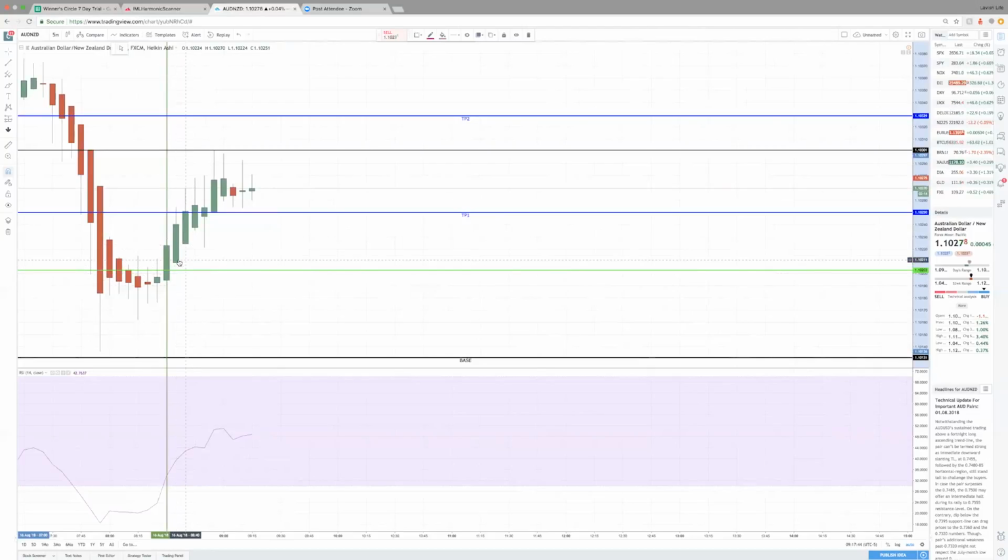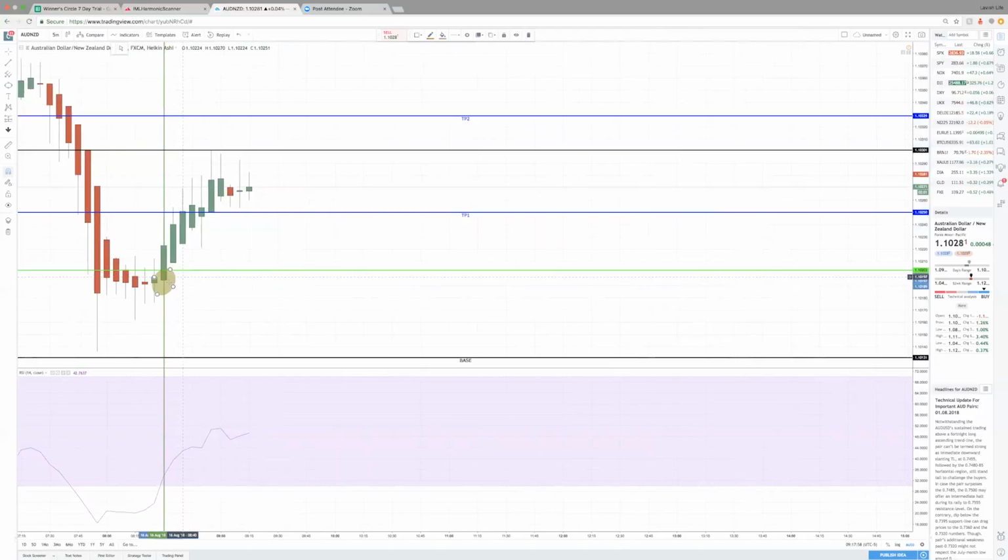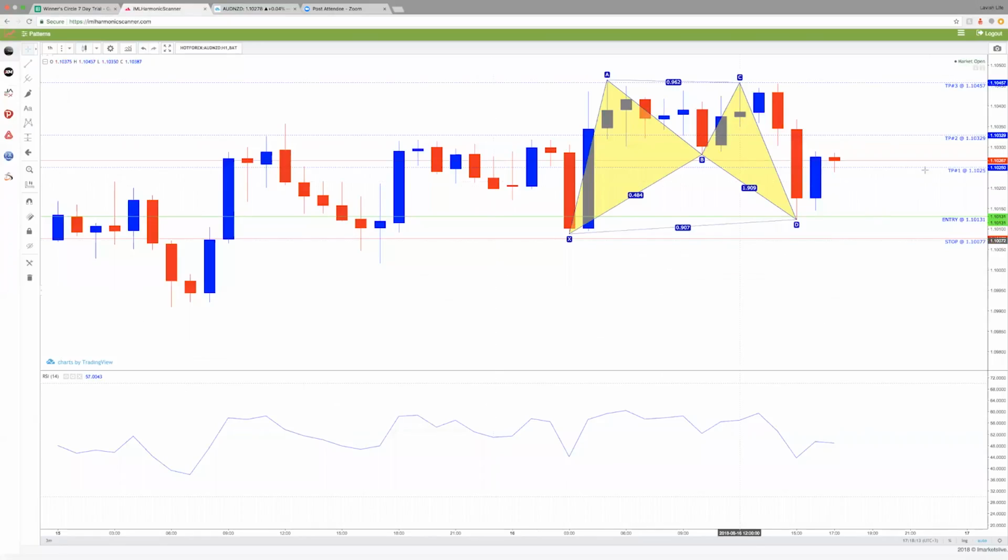So let's talk about it, right? You're going to get in on a flat candle, I mean, a flat Heikin Ashi candle, which is right here. We see that's where the flat is, right there. Boom. That's where the flat is on this candlestick where I have my green vertical line. And from there, we ride it up. The harmonic scanner gives us our take profit one, which is 1.1025. So we've already smashed through that.